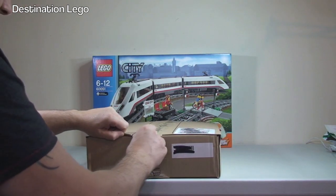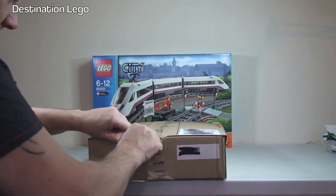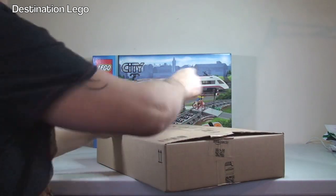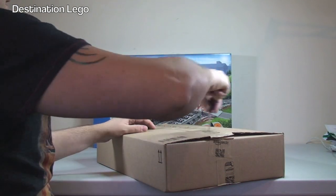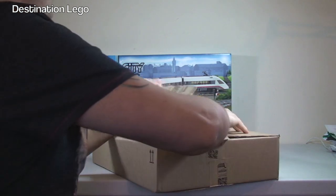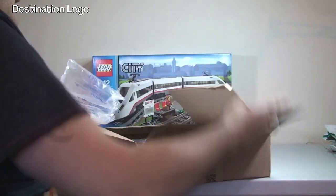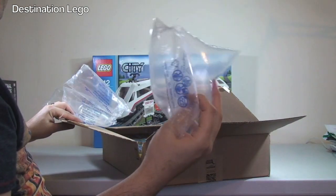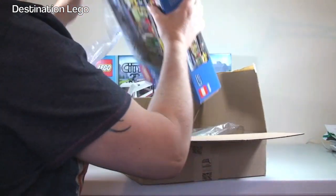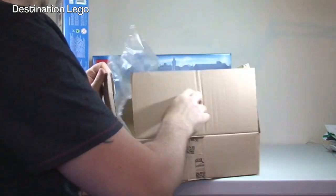Now I've got five boxes, all exactly the same size, and I think it is the same item in all five boxes. For some reason they've put them all in separate boxes, and I'm pretty certain that's what this is going to be. But we have, to start with, bubbles. And what we have in here, right there, get this box out of the way.